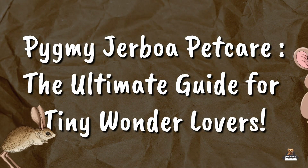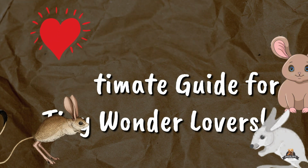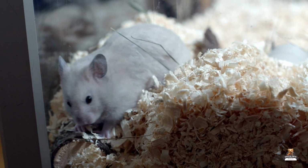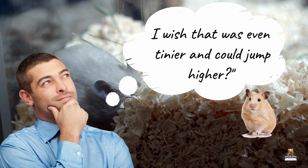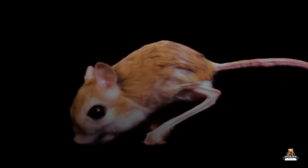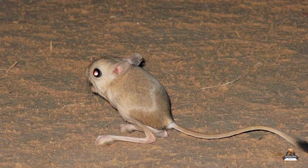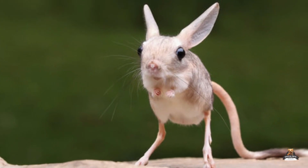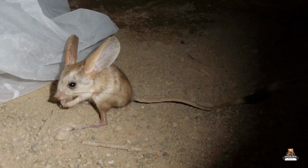Pygmy Jerboa Pet Care, the ultimate guide for tiny wonder lovers. Attention animal lovers. Have you ever looked at a hamster and thought, man, I wish that was even tinier and could jump higher? Well, then the Pygmy Jerboa is your spirit animal. These little cuties are basically pocket-sized bundles of fluff, and this video is your guide to becoming the best Pygmy Jerboa parent ever, or at least the coolest one on the block.